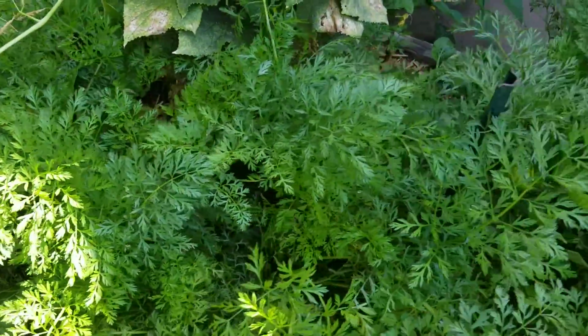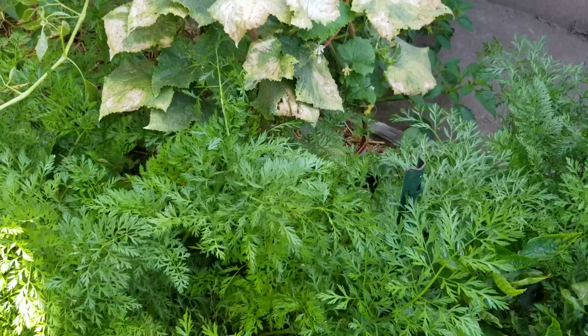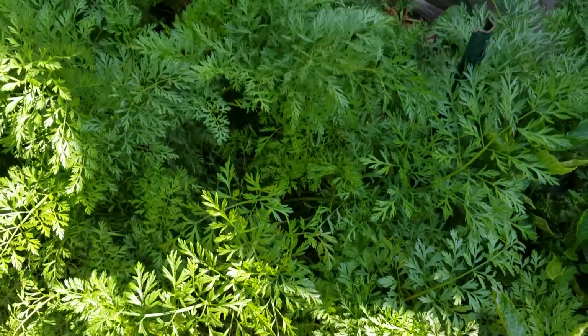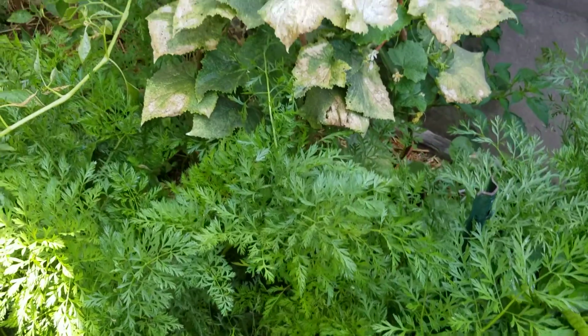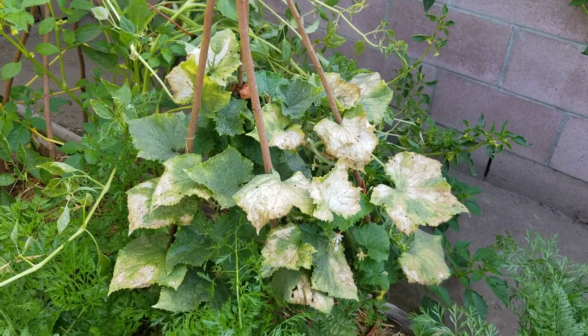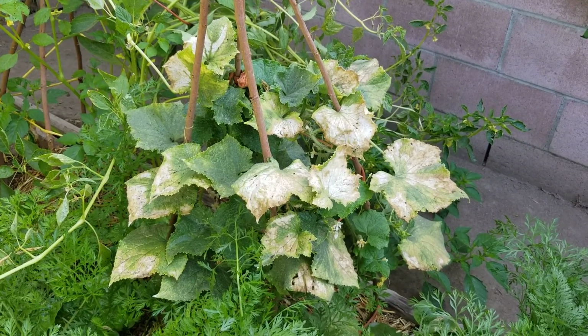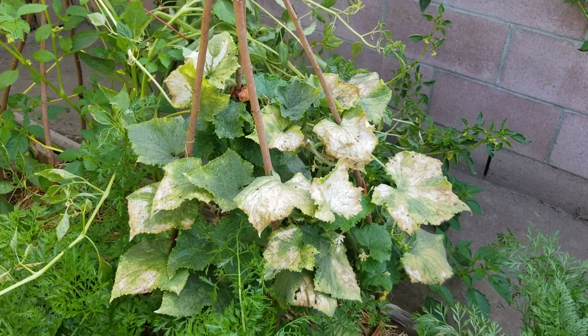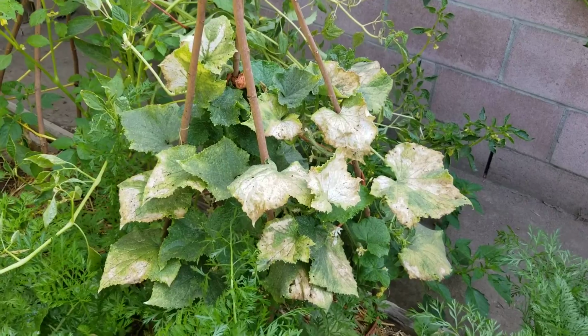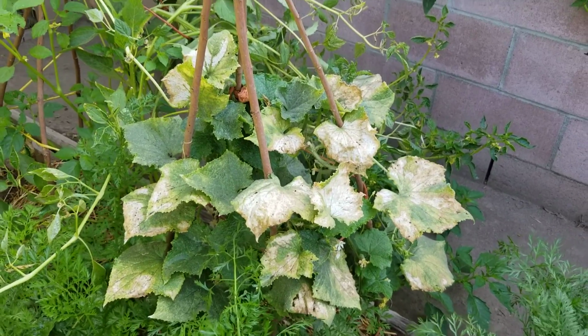These carrots have gotten very tall, but still do not have a thick root at the top, so I still have to wait for those. My poor cucumber, I do not know what happened to it. It's still making fruits though. I'll show you when I go on that side.